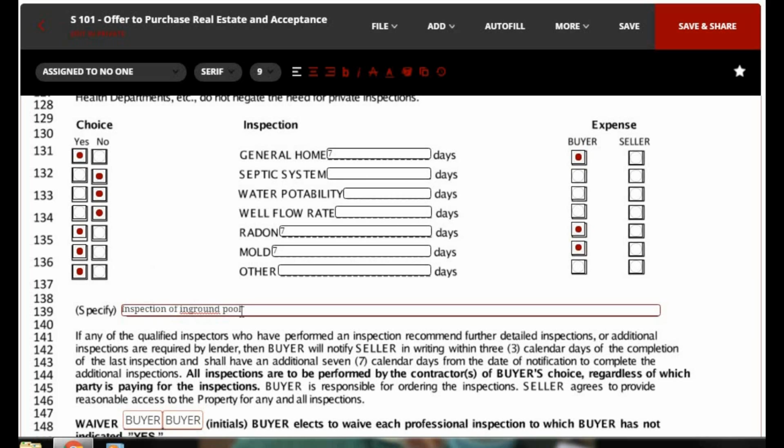So you want to have other types. Let's say you have seen a lot of cracks in the foundation. Now here, you're going to ask and specify the seller to have the foundation inspected and certified by a structural engineer. You're going to want to deal with that just like we dealt with other problems.